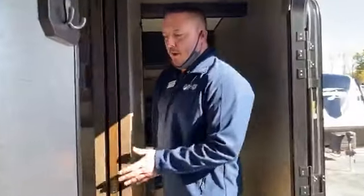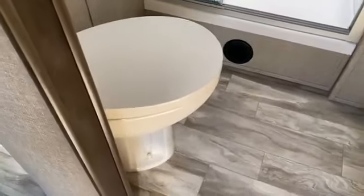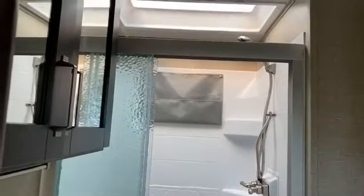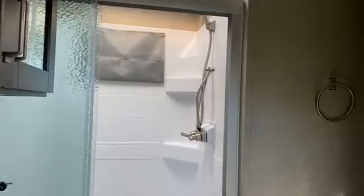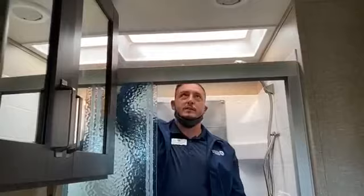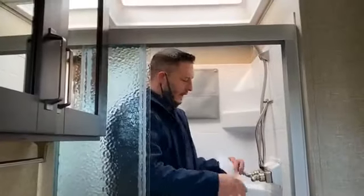So in through to the bathroom, you're going to have a porcelain toilet, a really nice size shower. For those guys out there that are pretty tall, 6 foot and up guys, they have the raised skylight here. I'm about 6 feet tall, and as you can see, plenty of space, plenty of room. I'm a pretty big guy, and this would be a perfectly comfortable shower for me.